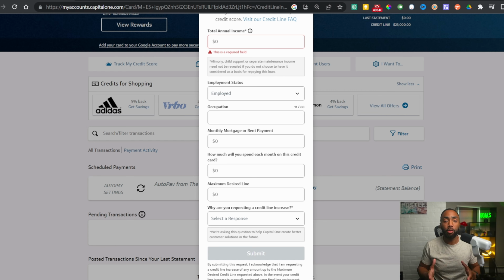So the next thing you want to never put on an application like this is you never want to say that you're paying your entire mortgage or rent when you actually are splitting it with somebody. Okay. So if you have a spouse or you have a roommate, you want to just state the amount that you actually pay per month. So if your rent payment is $3,000 a month and you split it 50-50 with your roommate, you want to put that you pay $1,500 a month.